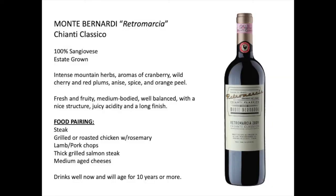As far as food and wine pairing goes, remember that the Retromarcia is very well made, very layered, complex, long finishing. This can handle just about everything, from the best steak you can throw at it to pollo alla griglia, grilled chicken with rosemary, lamb chops, pork chops, your medium-aged cheeses, and I might suggest a thick slab of salmon steak off the grill would work beautifully with this wine. Pretty versatile wine, you can do a lot with it. I recommend opening this one maybe an hour before your guests arrive.